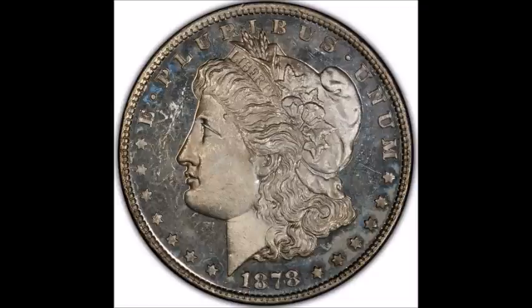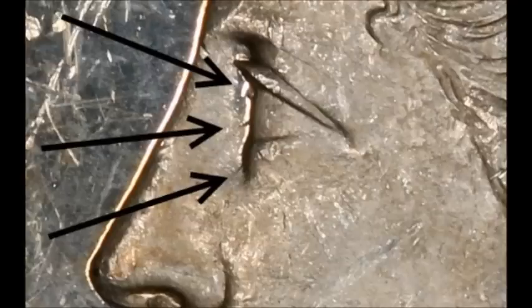In the number 5 position, we have an 1878 Philadelphia Mint. This one is listed as VAM 14.11. It's also known as Wild Eye Spikes. Now, this variety shows doubled eyelids. You can clearly see the doubled eyelids on this one.